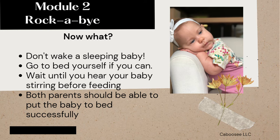Don't wake a sleeping baby. Let them sleep. They will wake up when it is time for them to eat and they are hungry. Go to bed yourself if you can. This was something, again, that I really do stress. If you have other kids, it can make it hard because sometimes you need to use that time in the evening to spend with them.